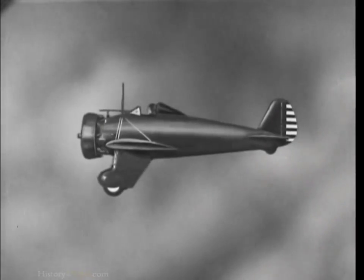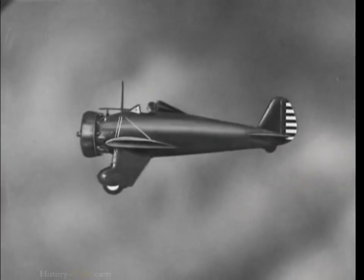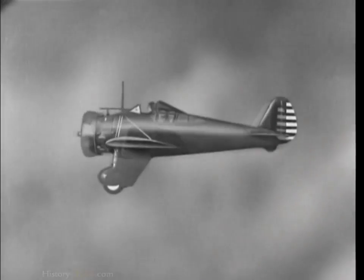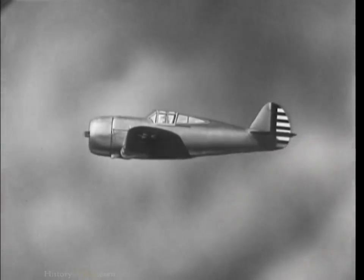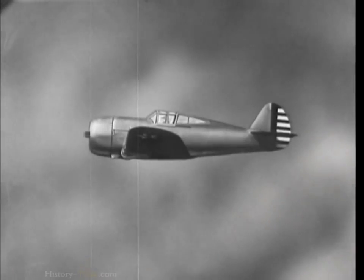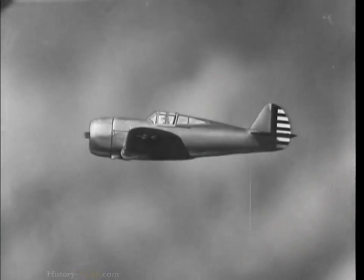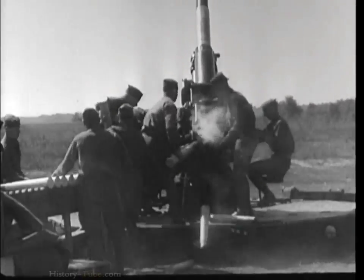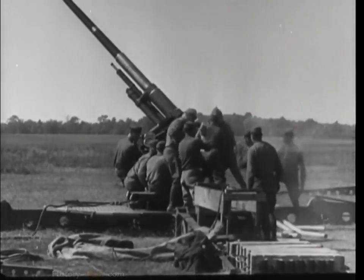The enemy has copied American pursuit airplanes like the Boeing P-26A, an obsolete U.S. pursuit. Planes like the P-36, now a second-line U.S. pursuit, have also been imitated. Only swift and sure identification will enable our anti-aircraft batteries or other defense units to shoot at hostile aircraft, avoiding the mistake of firing on our own.